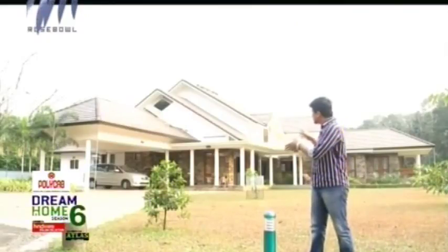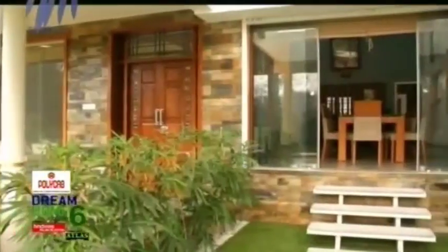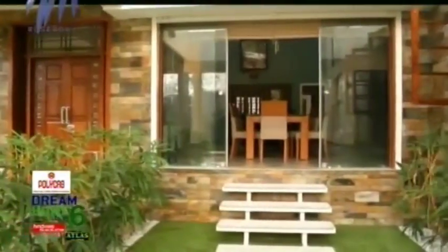Actually, Paalookunnel House has a modern structure with traditional roofing given. Onto the exterior walls, you can see stone cladding work has been used all around the house.